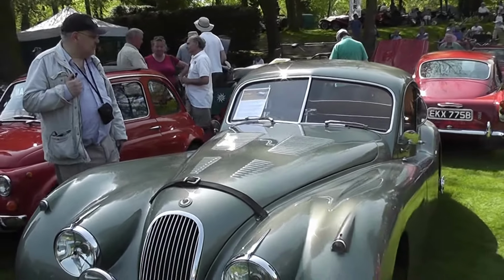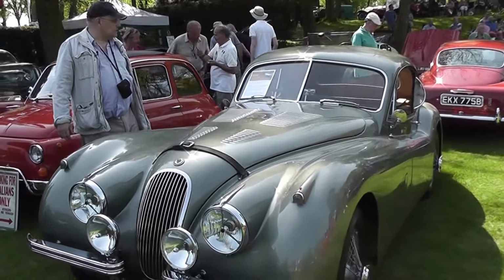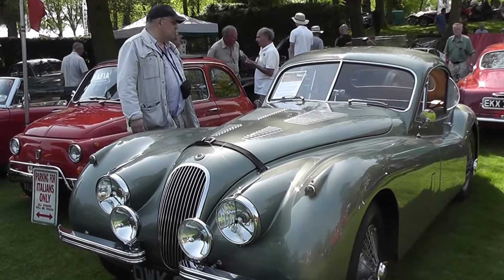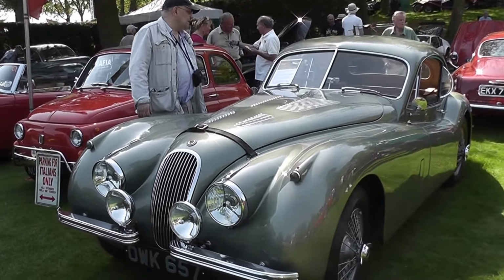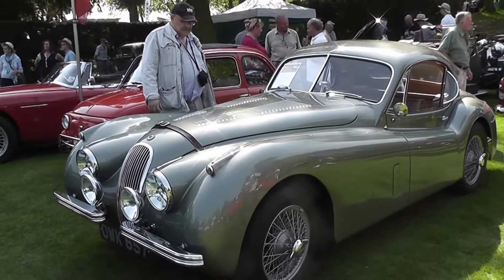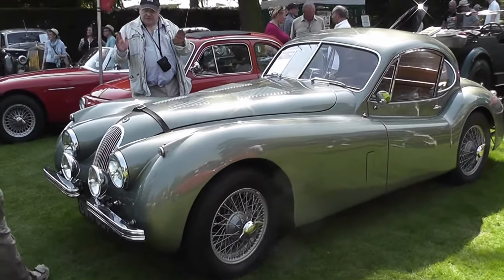Hello again. So we're still here in Macclesfield, Cheshire, in the northern part of the UK. This is WK657, a 1952 Jaguar XK120 fixed head coupe. It is finished in a beautiful green. It's not British racing green, it's a nice metallic green.